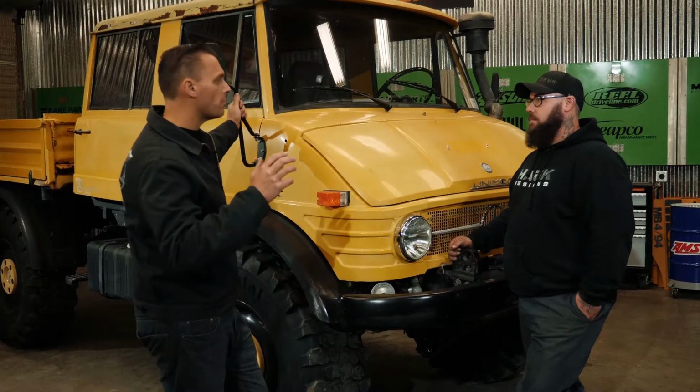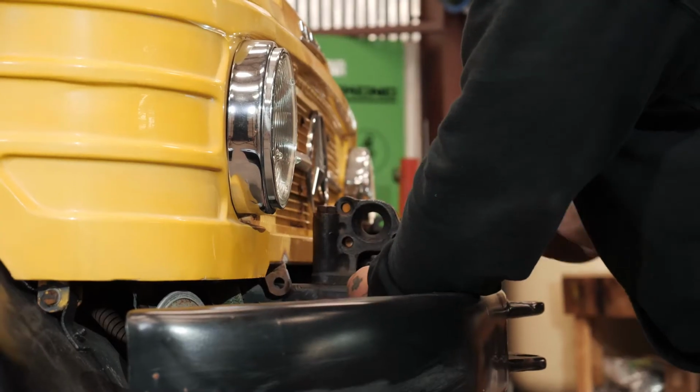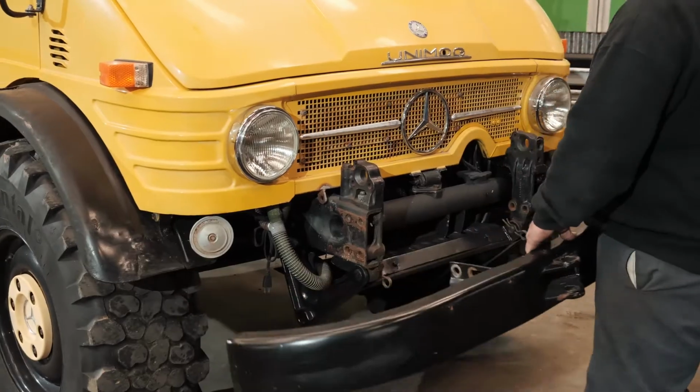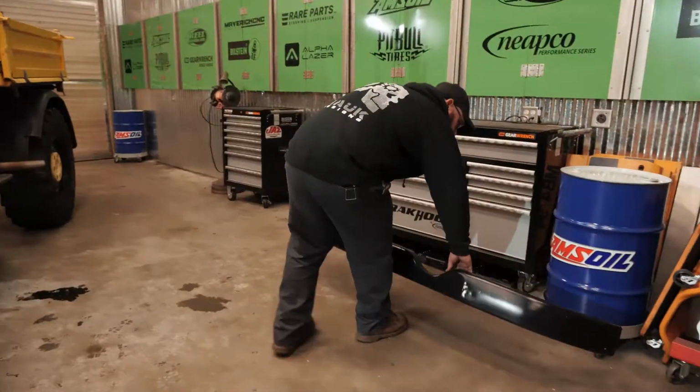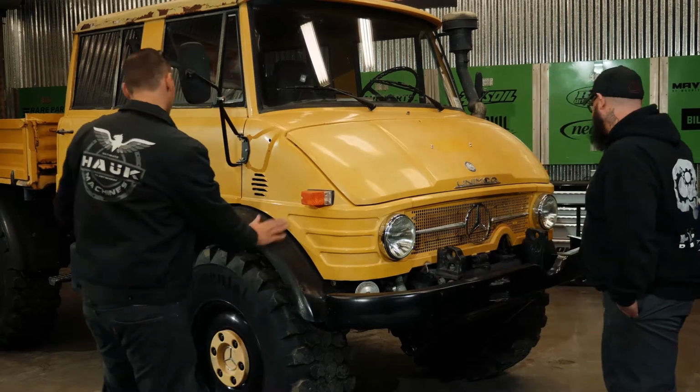All right, Jake, so I think the first thing we're gonna do is go ahead and ship off everything we're not gonna use. So fenders, bumpers, the old fuel cell, the interior should be stripped. That way we can expose all the rust and start cutting it out and replacing it with new metal. I'm ready to rip into it. Ready to do it? Let's do it.